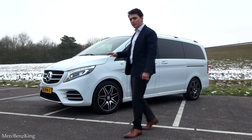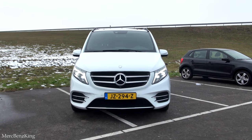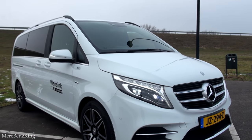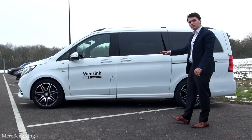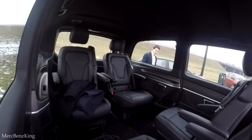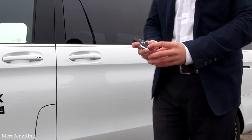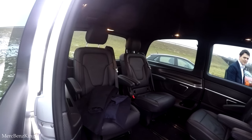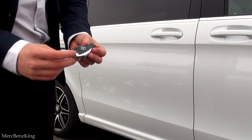So let's take a quick walk around the car. Beautiful front with AMG package. Nice AMG bumpers. Especially from the side, you can see that it is a very long vehicle. As I said, 5 meters and 14 centimeters. So let's have a look inside. You can press this button. This is the white door. So let's have a look at the rear.